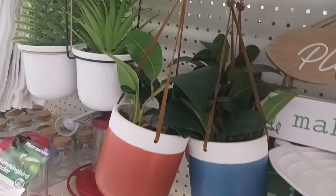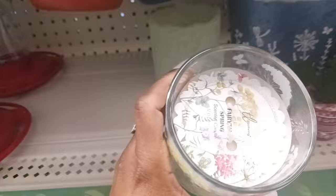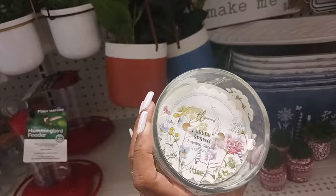And look at these pretty candles here. Look at that. I love these little jars they're in. And then it says it is Fairy Tale Spring scented candle. Let's see what it smells like. That actually smells pretty good. It has a light scent to it. And this is by True Living also.